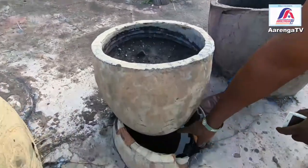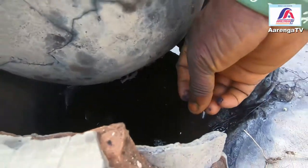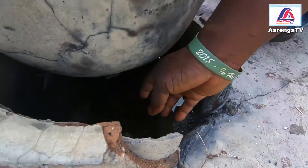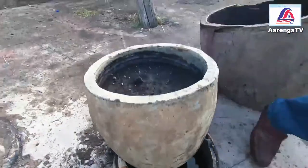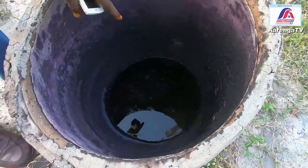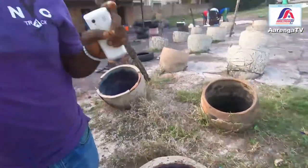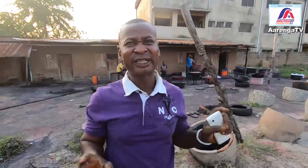Then it filters down. When it filters down, we use a small calabash or small cup to collect the filtrate from the cocoa pod ash. We join it to the dye balls, the indigo dye balls that are already dry. Then we allow it to ferment for between 7 to 14 days. After 7 to 14 days, the dye is ready.